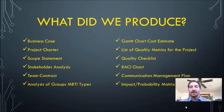So first off is the business case. Basically just making a case for why our company would want to put the time and effort involved into creating this application, and what's the expected result and benefit from that. Our project charter, which is basically just outlining our objectives and our approach to the project. Also defining our roles within the team. We had a scope statement, a number of scope statements. We had our preliminary scope statement, just kind of outlining what we thought it would involve, and then kind of updating that as we went along.